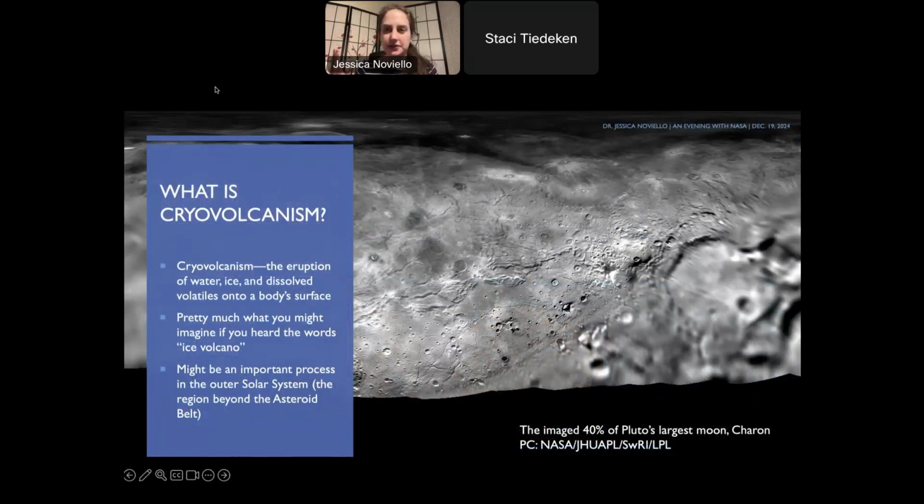So first, let's ask the question, what is cryovolcanism? Quite simply, it is exactly what you would imagine if I told you, oh, it's an ice volcano. You might imagine the classic conical shape with the point at the top and something oozing out of the top of it, or maybe along the side. You could imagine that there's something cold, but still flowing, still rich in volatiles, meaning gases. So something is happening. Keep that image in your head.